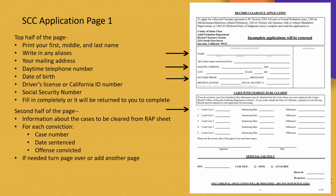For each conviction you wish to clear, fill out the case number, such as CC 123456, the date you were sentenced, such as August 28th, 2001, and the offense for which you were convicted, such as Penal Code Section 240. If you run out of room on the front of the application, you can include another page or turn it over and write on the back of the application the remaining offenses you are seeking record clearance. Then you will sign and date the application.